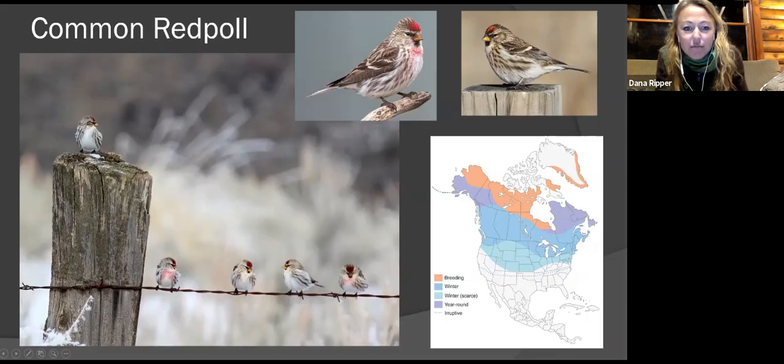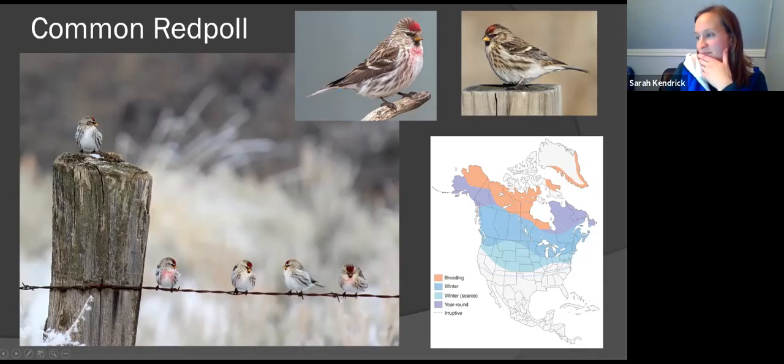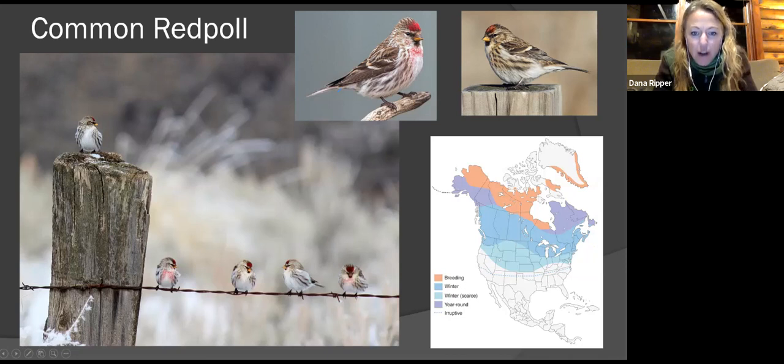You can head on. Cool. Okay, so my last bird that I want to talk about is the common redpoll. You can see this range map there on the lower right. I'm sorry if it's small for y'all. I know it's sometimes hard with this format, but Sarah's pointing out the dotted blue line that is indicative of where they go during an eruption.